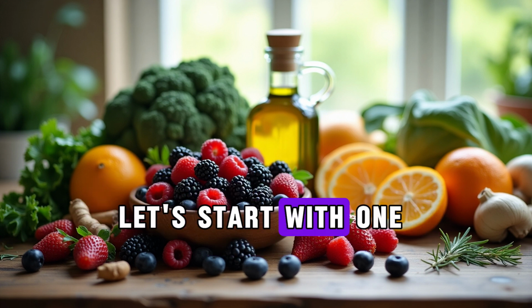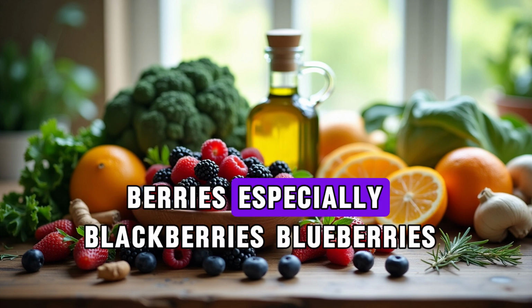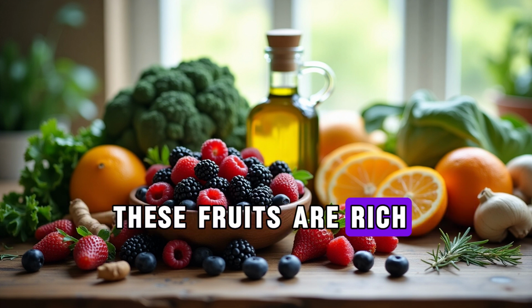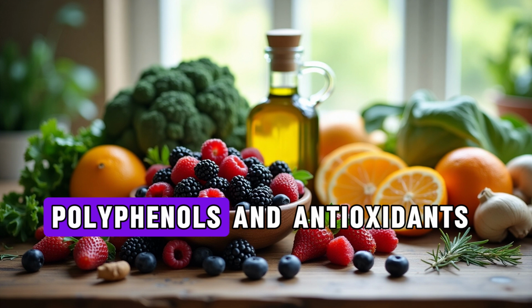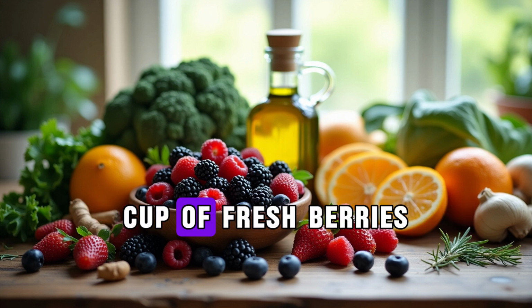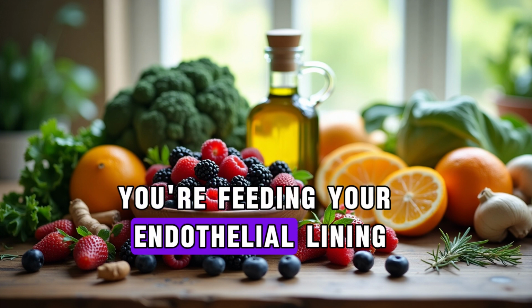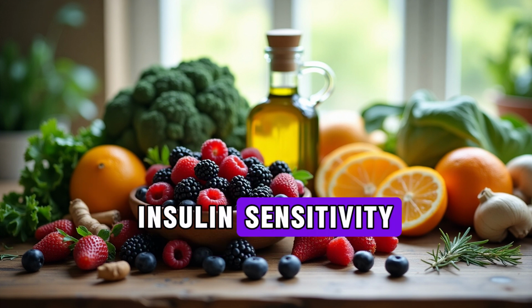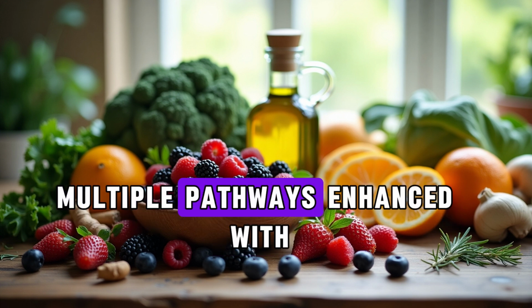Let's start with one of the most well-known natural sources of salicylates: berries, especially blackberries, blueberries, strawberries, and raspberries. These fruits are rich in natural salicylic acid. But unlike aspirin, they also deliver fiber, polyphenols, and antioxidants. When you eat a cup of fresh berries, you're not just thinning your blood in a safer way. You're feeding your endothelial lining, modulating nitric oxide, improving insulin sensitivity, and strengthening the gut barrier. This is systems biology, multiple pathways enhanced with one food.